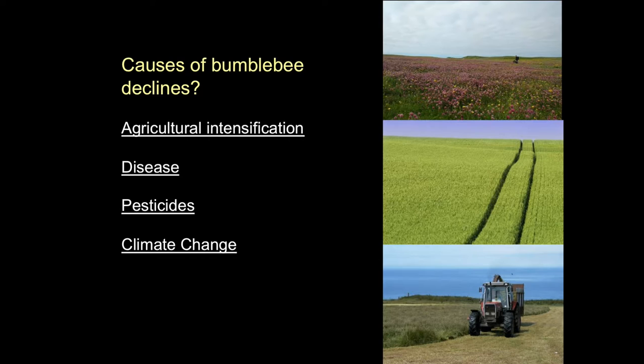There are also big issues with disease that I could talk to you about, but I won't because it's complicated and a bit dull. But basically, we've spread bee diseases around the world with honeybees, and more recently with commercial bumblebees that are used for tomato pollination. And so we've taken diseases, say, to the Americas from Europe and from Asia to Europe. And so the bees flying around in the wild are being infected with diseases that they have no natural resistance to because they come from other parts of the world.